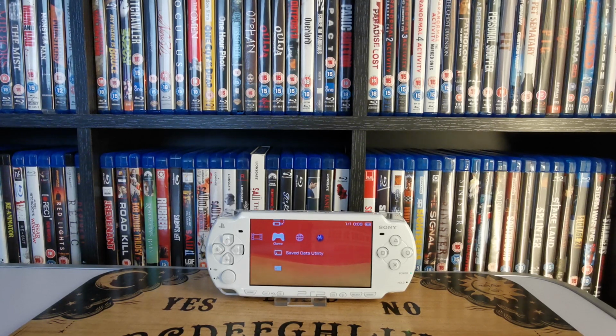But I've never taken to them as I have done with the PSP and the library of titles that you can get for the PSP. So as from today, I am not going for a full PSP collection. There's a lot of RPGs that are, A, far too expensive, B, that I've got no interest in playing because I'm not an RPG fan.